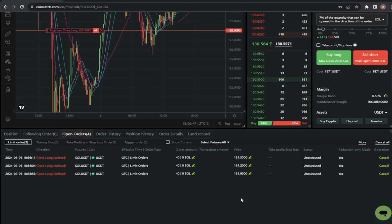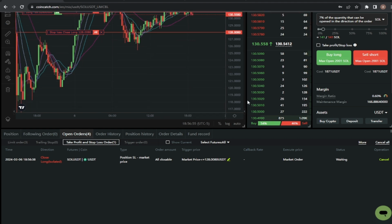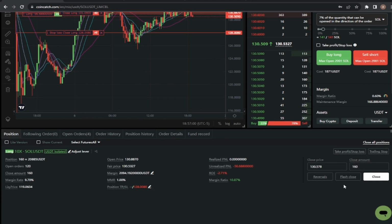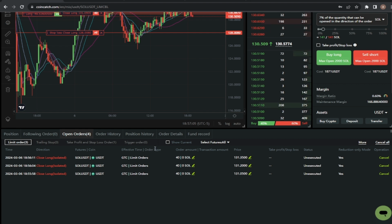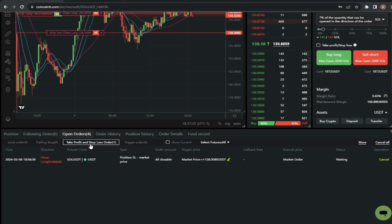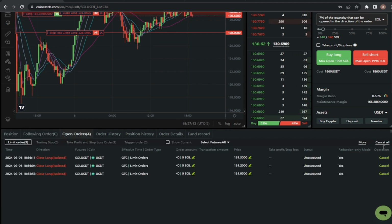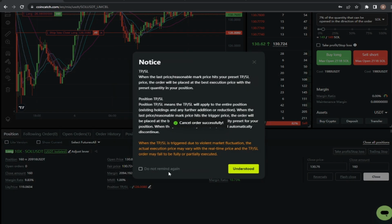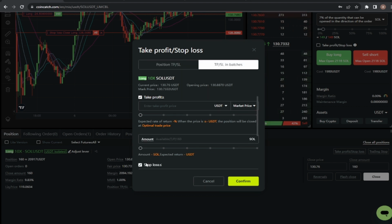And that is under open orders. Here's the limit order sitting here. You'll see the take profit stop orders is right here. Now you're wondering, well, you have take profits up there. I do as limit orders, right? We did that as a quick feature here. If you want to have those show up under the section of take profit and stop loss, we can do that now. We go here. I'm just going to hit cancel all. Boom. Cancel them all. We're going to go in here, and we're going to do TP stop loss in batches, okay?